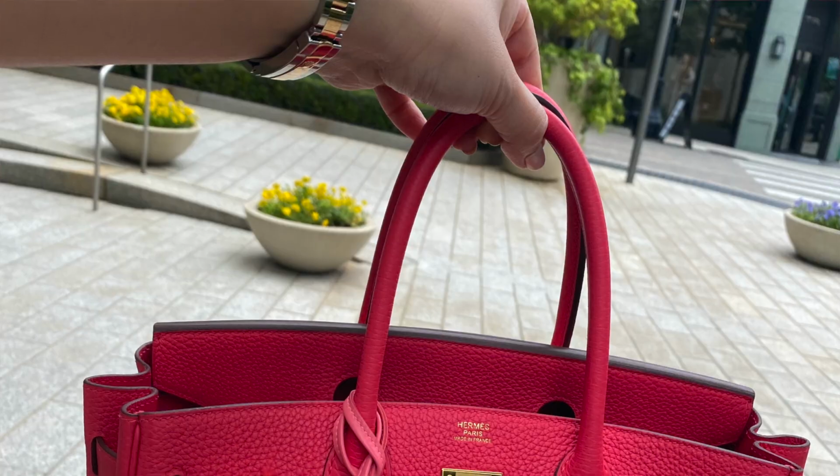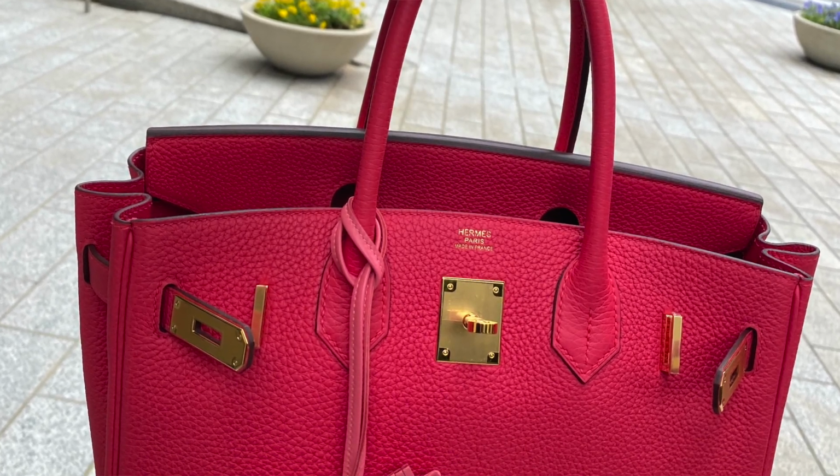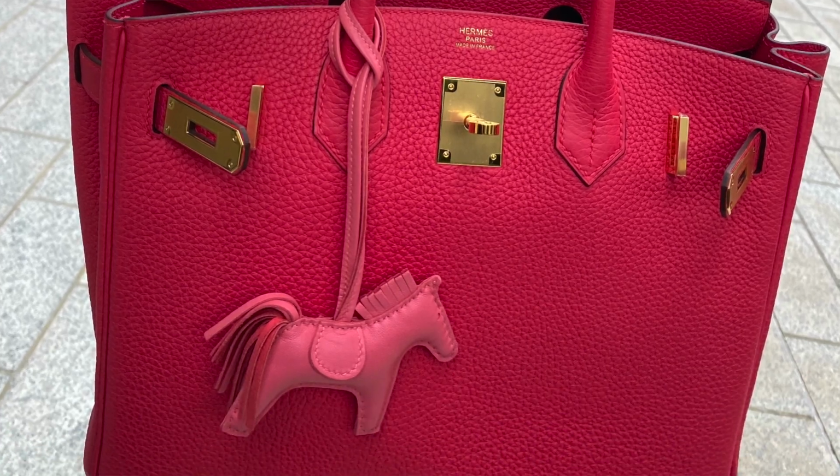Birkin was released in 1997 and is a very sought after bag. It is a very good investment bag because it can hold its value. If you're lucky enough, you can get it from the Hermes store. Of course, if you go to France, you may have a chance to get it easier.